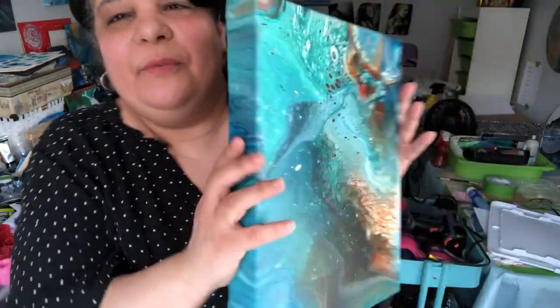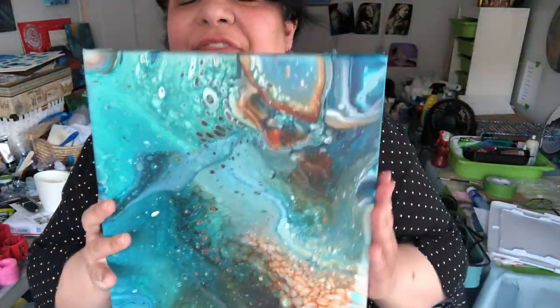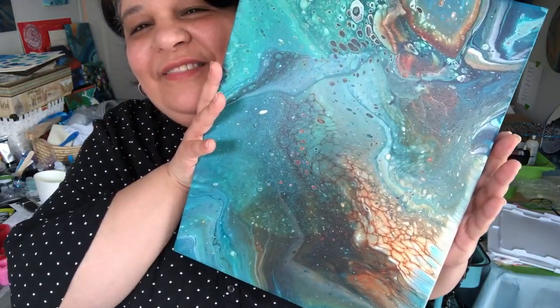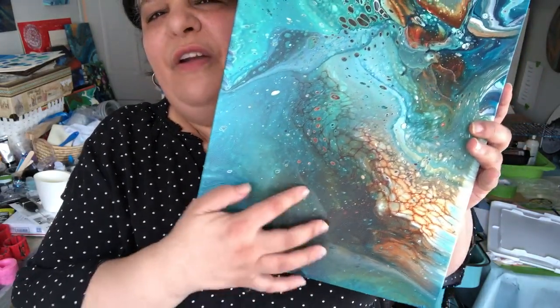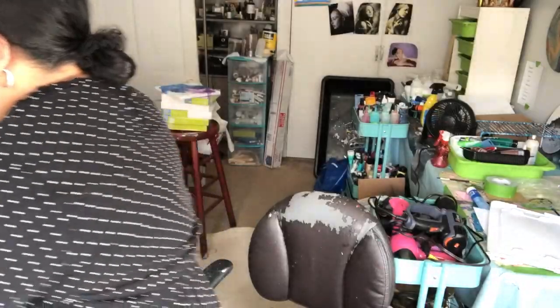It's 11 by 14 with the thick edges, and the painting flows off the sides. This is also on video, so if you want to check that out. I love this. It almost looks like a diamond shape. It's very cool. I don't even know. I love how things just show up in these pours. And then two more. Sorry, I keep getting blown out.